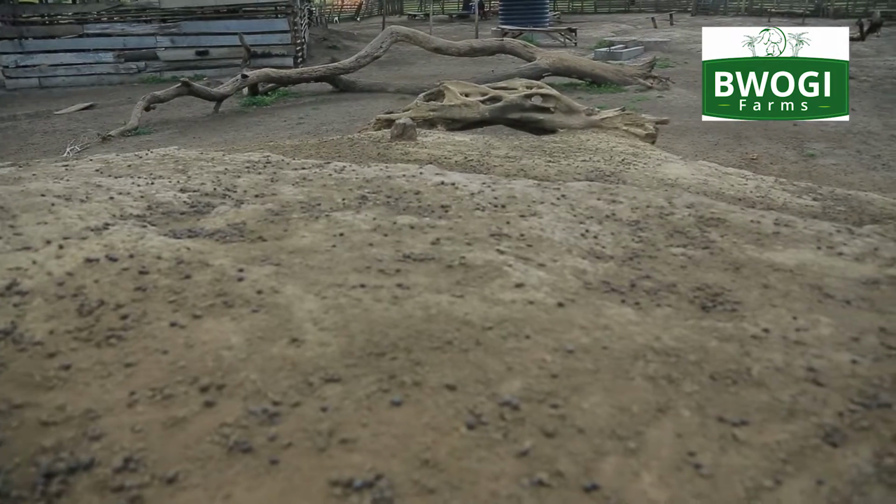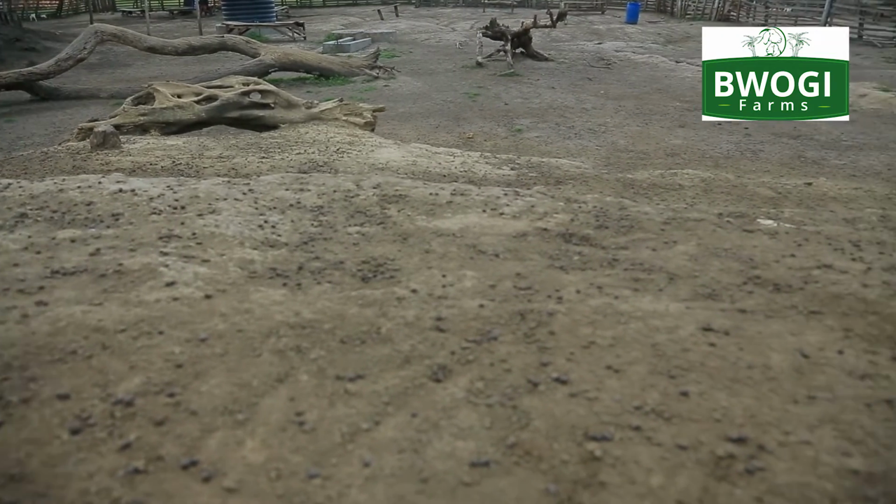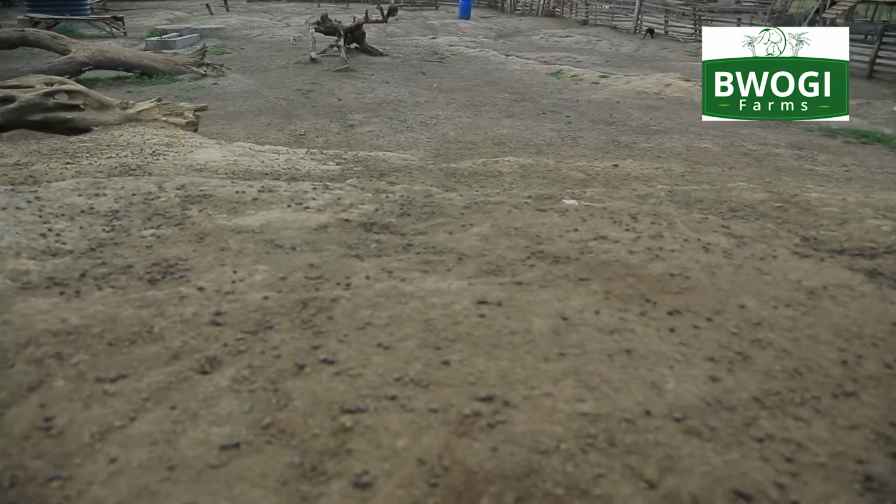Why do we consider gently sloping ground or an anthill? Because it will enable the droppings or even the rains when they come to always go down the drain without any hassle for you and your team at the farm.